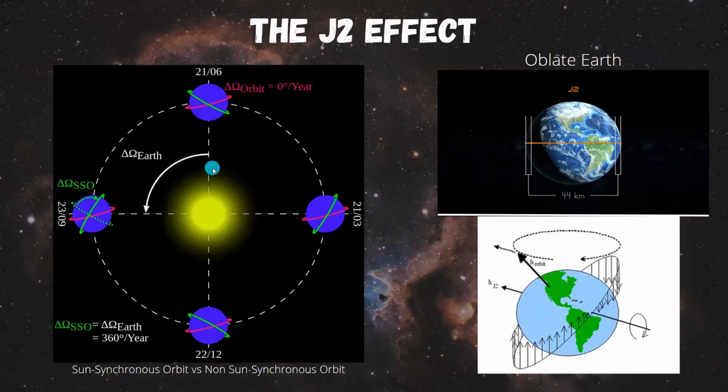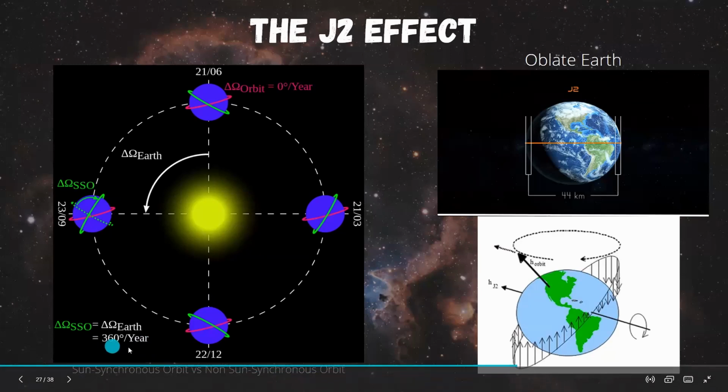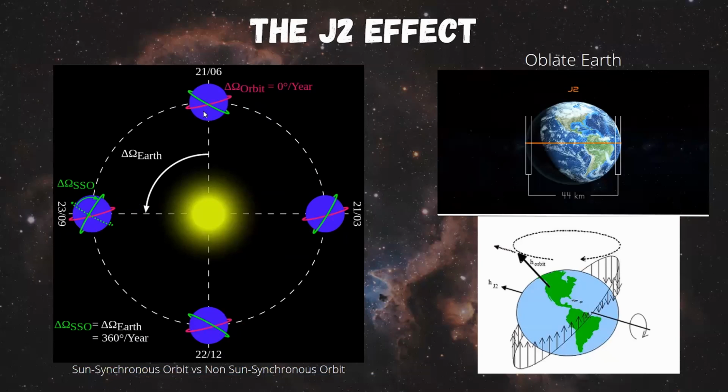So we have to consider the bulge of the Earth too. If we put the satellite in the right orbit at an exact altitude, then the J2 effect comes into the picture, and we can set the RAAN of the satellite in such a way that it is around 360 degrees per year. As you can see over here, the satellite is always in sync with the sun. So it provides a lot of advantages for observing the sun.